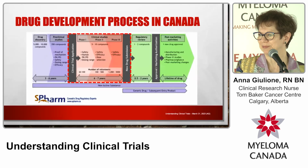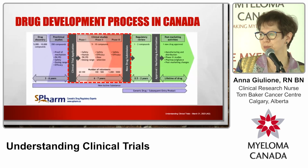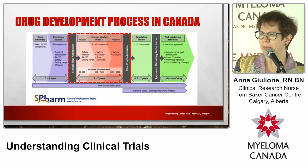I don't have myeloma, yeah. So this is actually the drug development process in Canada, just an idea of what we do.